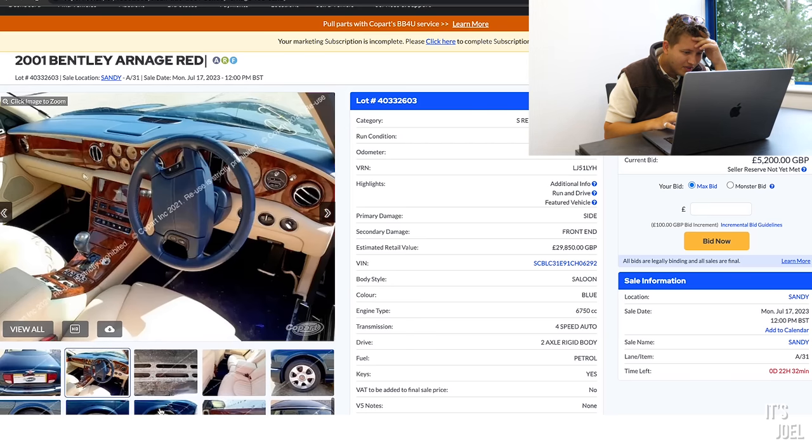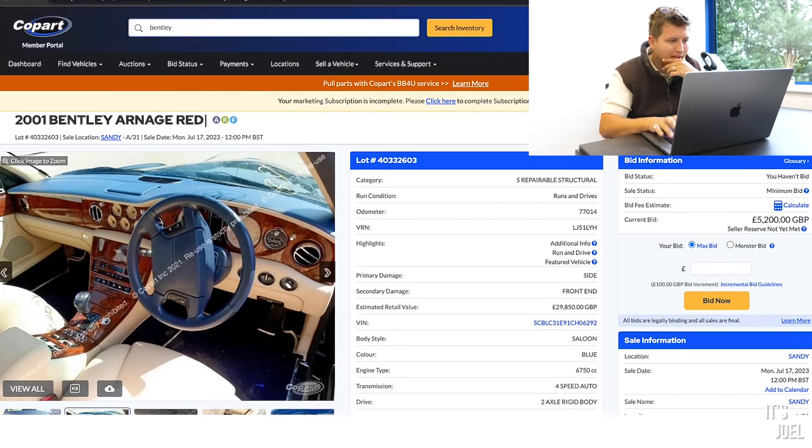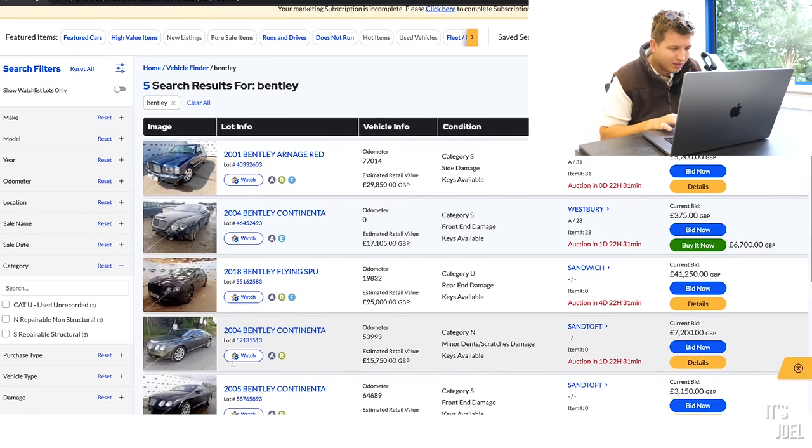Absolutely stunning, isn't it? I've always fancied an Arnage, but maybe we can find one on here. Let's just type Bentley. See if we can find one that's not a write-off. Oh, there's only 5 anyway. What's this one here? Category N, category U.